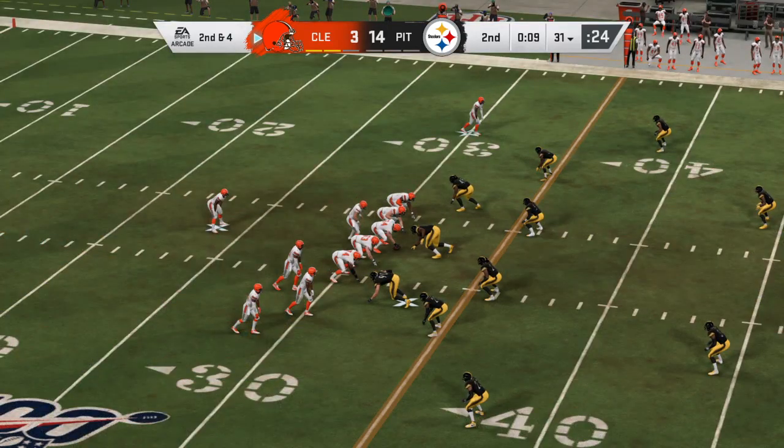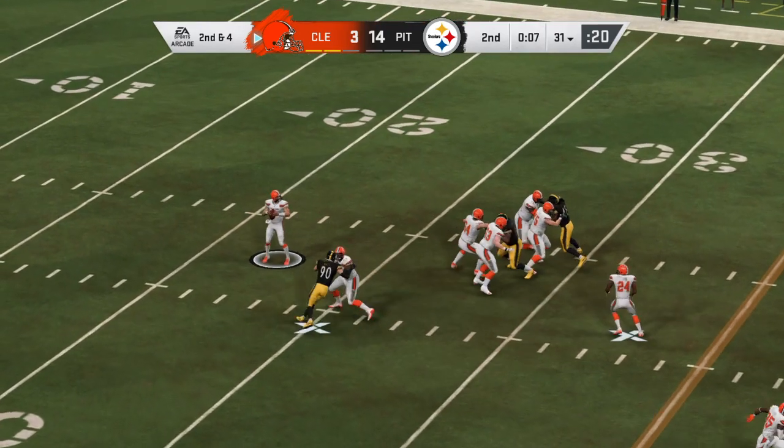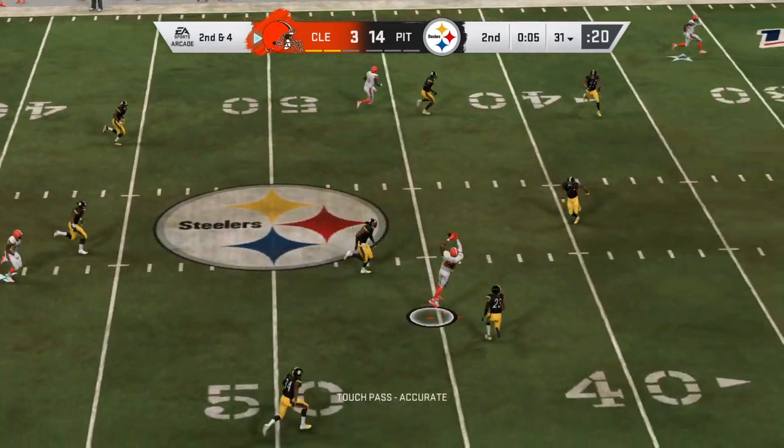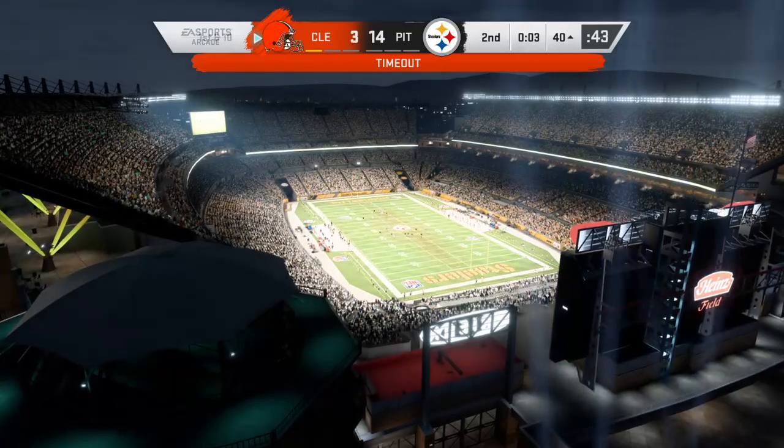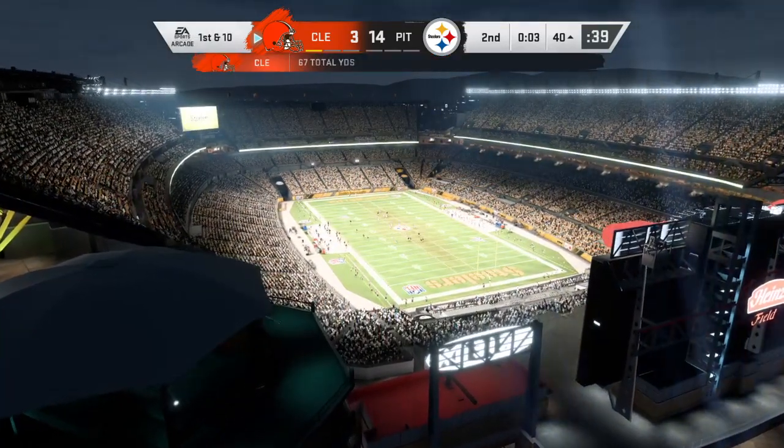Six yards on that last play. Here's 2nd and 4. To throw, Mayfield. Got an open man. That's David Njoku, the tight end. Now whistles and a timeout with 3 seconds left in the first half.